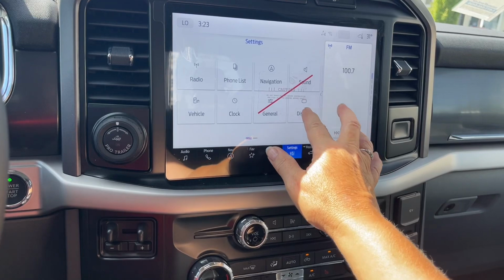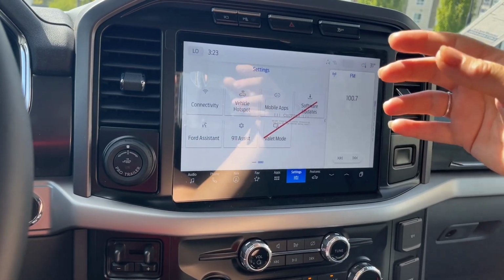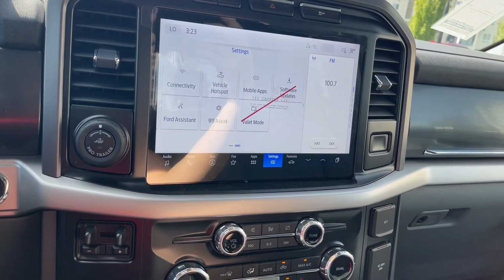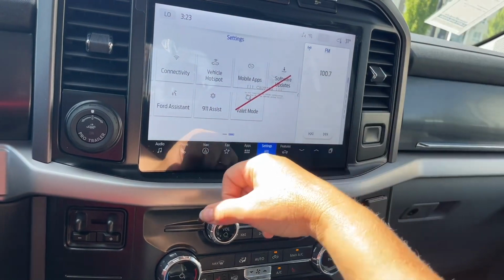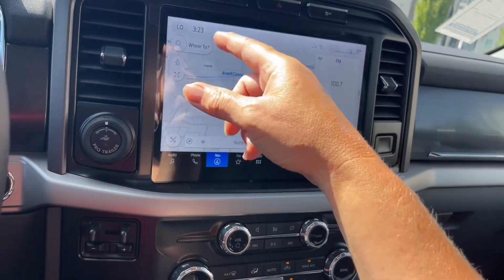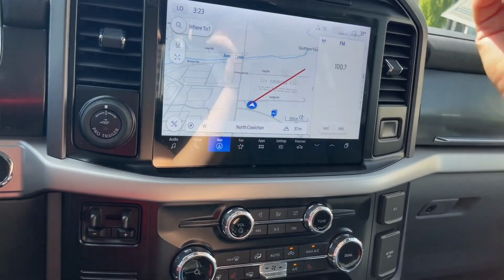You can change your display screen. In general, you can go in and change measurements, so Fahrenheit to Celsius and back again, miles to kilometers and back again, that kind of thing. Your software updates are in there. There's navigation. It's going to come up. You can choose your destination. You've got your maps. So it's very intuitive, where to, very simple.